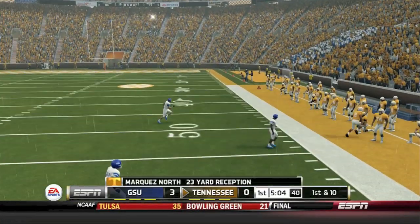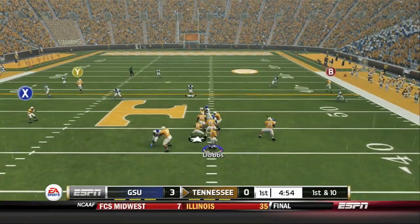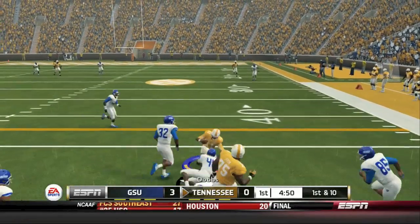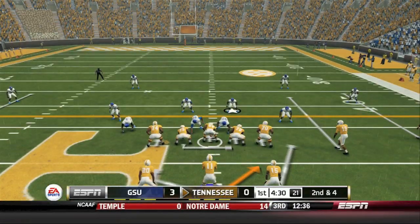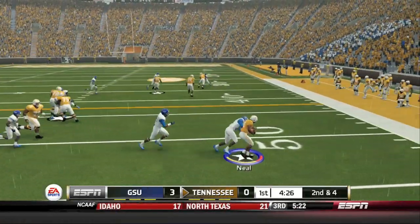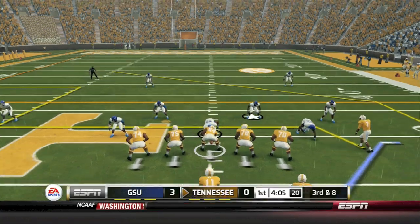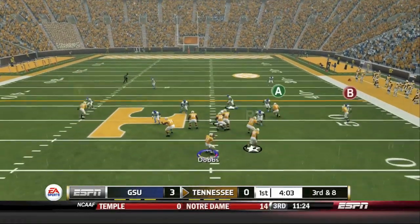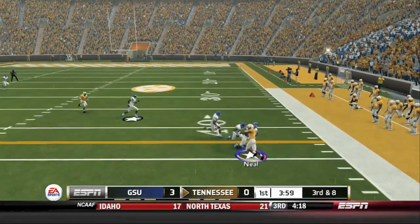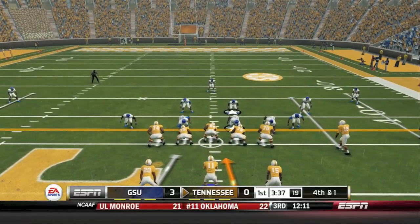Dobbs rolling right, fires to the sideline, and it's caught by Marquez North, one of those 4 freshman wide receivers that are going to be so exciting to watch throughout this series. Now Dobbs taking off right, and he's going to pick up about 6 yards. Now both halfbacks, Marlon Lane and Rejoin Neal, are in the backfield, and Neal gets the carry right side, and he's going to lose 5 yards. So a 3rd and 8 here from about the 49-yard line. Dobbs from the shotgun checks it down to Neal past the 50 as he's met right before the first down marker. And it's a 4th down and 1, we're going to go for it.